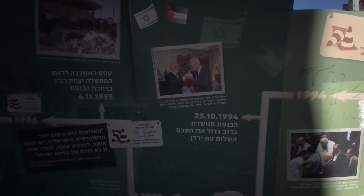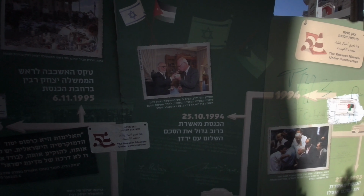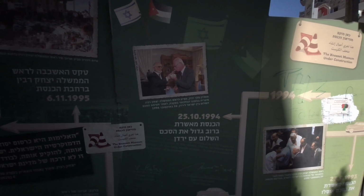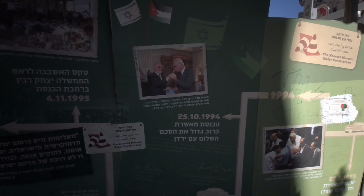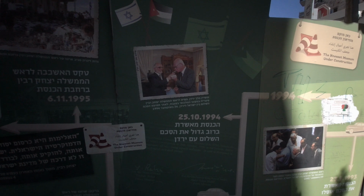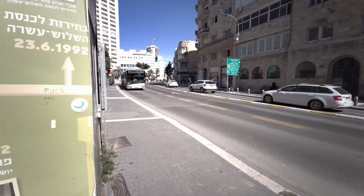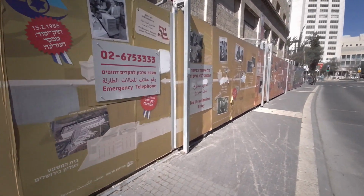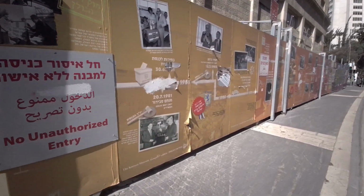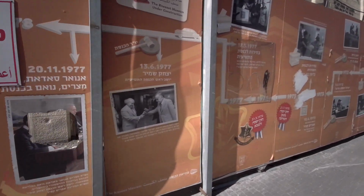Here we see a picture of former Prime Minister of Israel, Yitzhak Rabin, and the King of Jordan, Hussein, Melech, King of Jordan, on October 26, 1994. They were both heavy smokers, by the way. It says danger, construction going on.